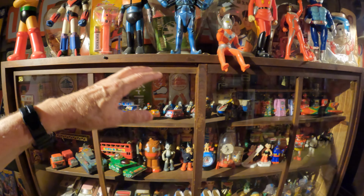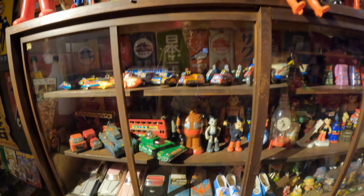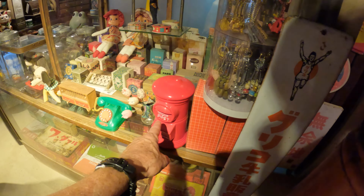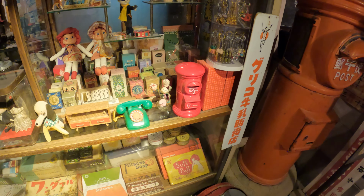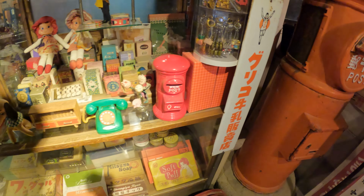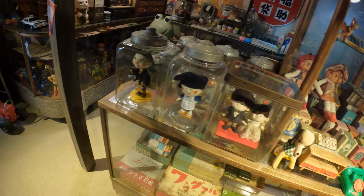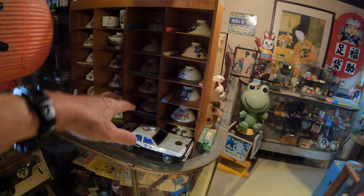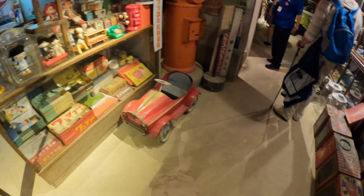All your little characters here. There's those guys we saw at that other museum, the little tiny ones though, at that contemporary museum. And all kinds of signs here. A little poster, that'd be a nice little souvenir right there. A little Japanese post thing there. Yeah, that'd be kind of neat to have. Got some stuff back in here. All of the rice bowls and tea bowls and everything in there. Wow. A little kitty car down here.